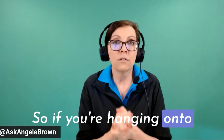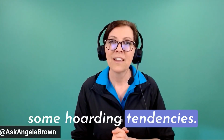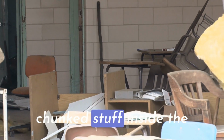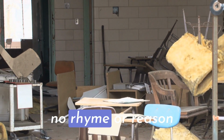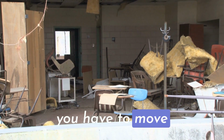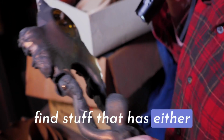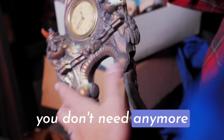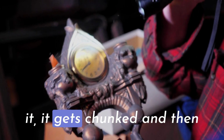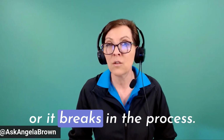So if you're hanging on to stuff and just chunking it into a room, you might have some hoarding tendencies. And this is also true for people that have storage units where they've just chunked stuff inside the storage unit and there's no rhyme or reason. Because when you go to get it out, if you ever do, you have to move everything around anyway. And in the process, you find stuff that has either expired or stuff that you don't need anymore, that you don't want. You're just storing it and paying to store it. Or in the process of moving it, it gets chunked and then junked, and then you just store it for no good reason, or it breaks in the process.